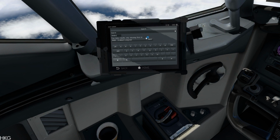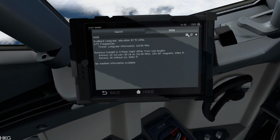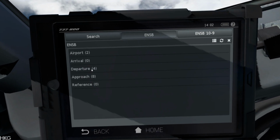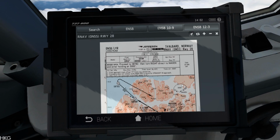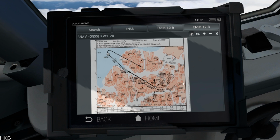So first things first, I'm going to get the charts open. Of course we checked the elevation earlier, so that's already there. Airports, we get the airport chart open. Approach charts, we are planning the RNAV runway 28. So that is the arrival routine there. A bit of an offset approach, so you have to make a visual turn on final.